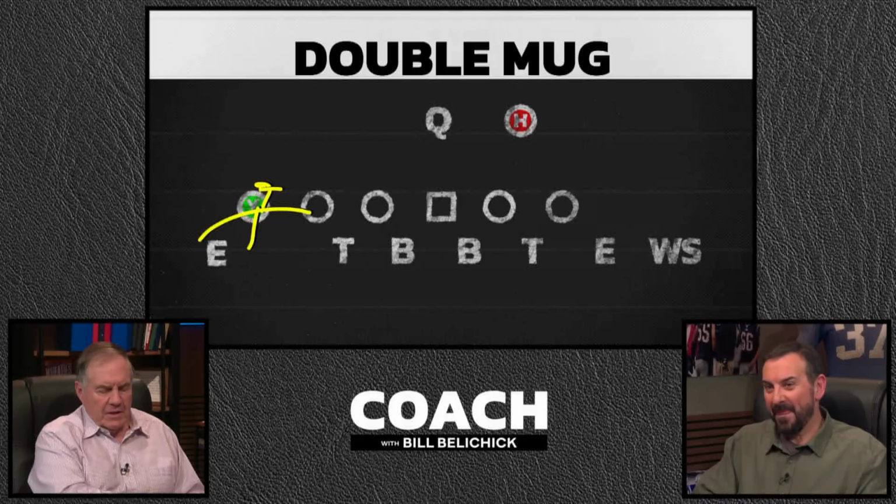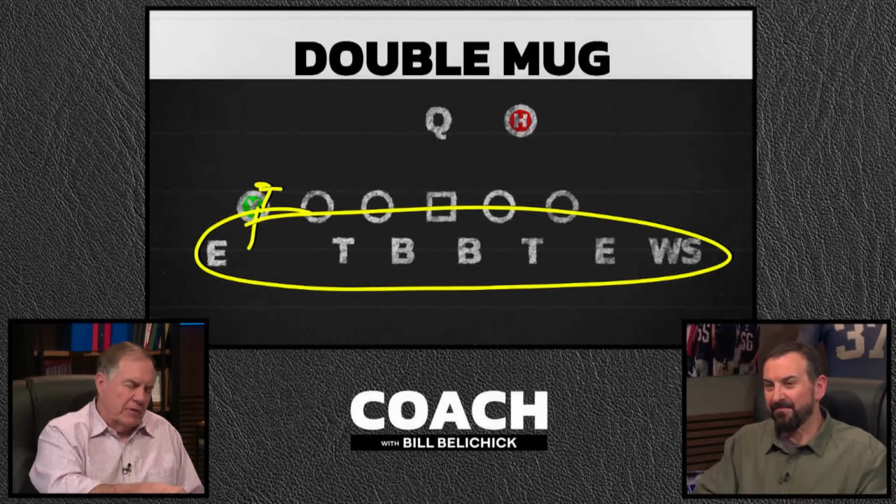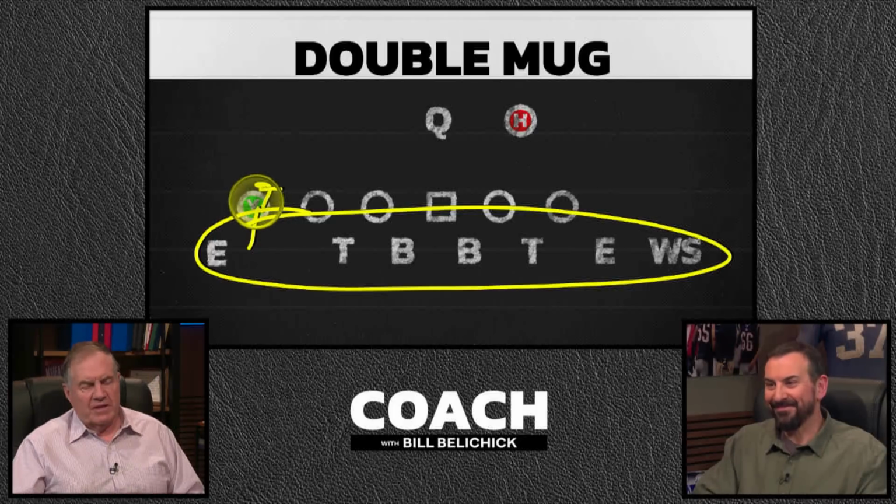So this is another look right here. This 7 on, really it's 7 on 6. Even though the tight end is a 7th player, he's generally a receiver and not part of the protection.